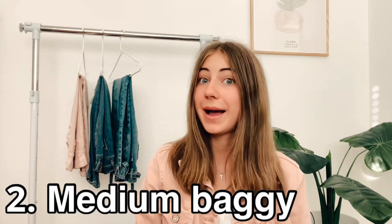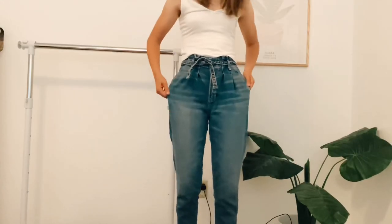The second thing I look for when picking out jeans is that they are medium baggy, and what I mean by that is that they're not like jeggings, super tight, skin tight, because if I'm being active, if I'm doing anything, I feel like they suffocate my legs and stick way too tightly to me. I also don't want them to be too baggy to the point where it looks like I didn't try, so I just like them to be kind of in the middle at medium baggy.